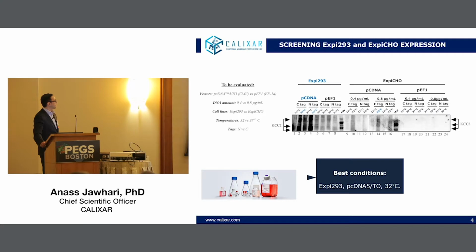We have looked into different parameters. One of the parameters is the type of vector. This one is under the CMV promoter, and the other one is under the EF1 alpha promoter. We looked into different DNA amounts. We looked into, like I said already, two cell lines, XP293 and XP-CHO cells, two temperatures, and we also performed work on two constructs, N-terminus tagged and C-terminus tagged.